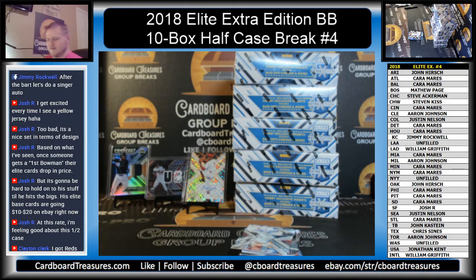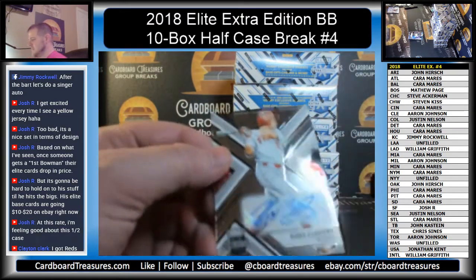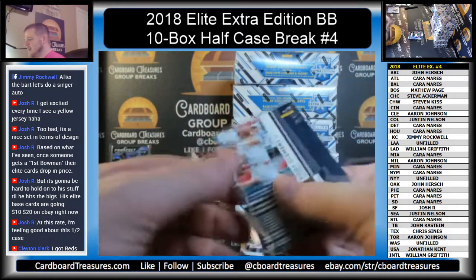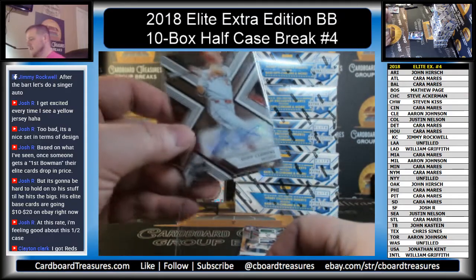Just a second here. Trying to keep it all separate. And Optichrome Auto. That is Cody Clemens. Cody Clemens Optichrome Auto. 25 of 99 Detroit Tigers is Kara.